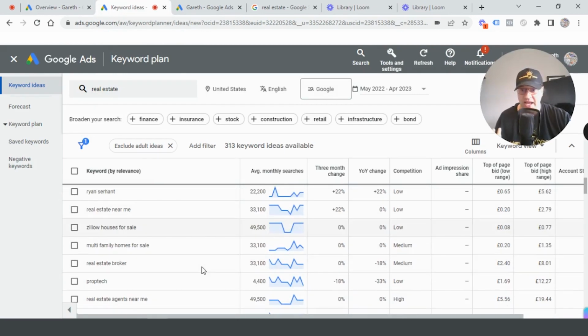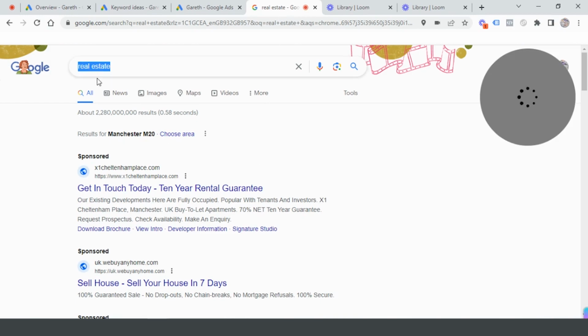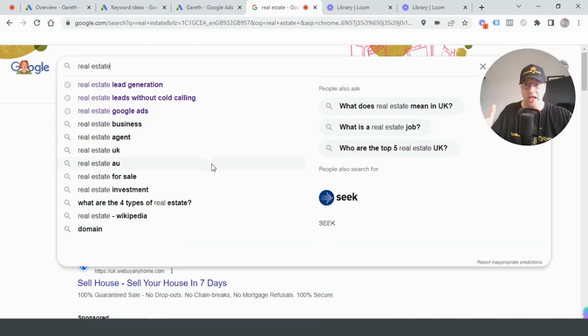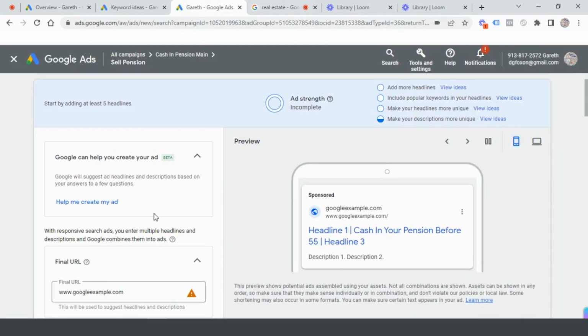So let's say, look at this one, right? Only 33,000 searches, multiple family homes for sale. So if you're a real estate agent, you can now target. If you've got family homes in your portfolio that you're representing and you're trying to sell, you can now target people that are looking for multiple family homes for sale. To see how powerful that is, guys, because here's what's going to happen. Somebody's going to type in multiple homes for sale on Google, and your ad is going to turn up here, but you're going to get so specific in your ad.